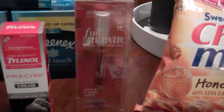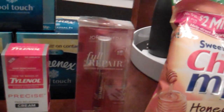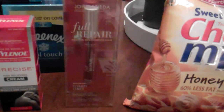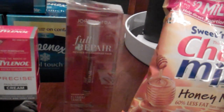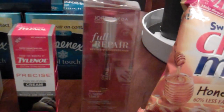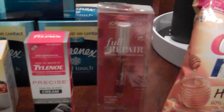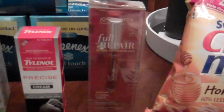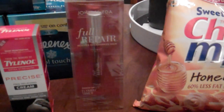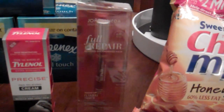The next thing I got is the John Frieda Full Repair. This is like some pen thing that tames your flyaways. This thing was $2.59. It was marked down on clearance. It was $9.99 before it was marked down, and I had a $2 off John Frieda Full Repair coupon. So I used that and I got this guy for 59 cents, which I think is a pretty cool deal. I still don't know what the heck a flyaway tamer is, but we'll figure it out.